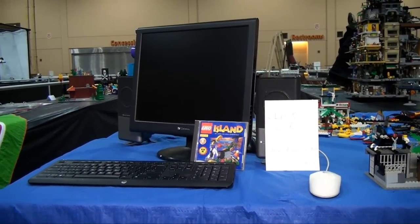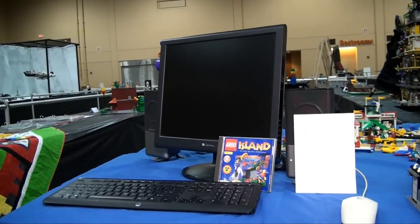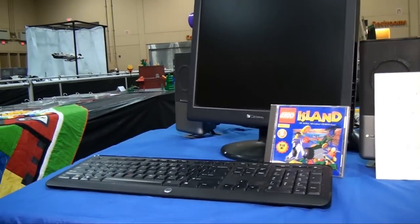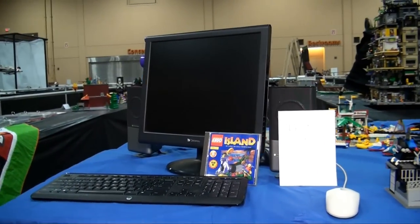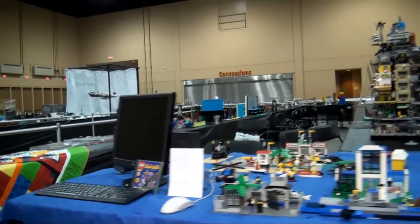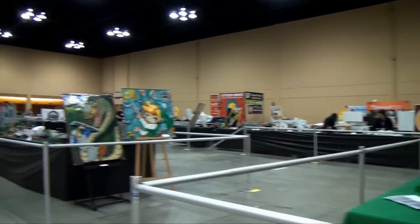I'm just going to click or touch the keyboard to see if it's awake at all. It's probably turned off for the night. It looks like it might be. Let's see. We hit the mouse there. No, I think it's just gone. We'll have to do a video playing LEGO Island at some point. I'm sure a lot of people remember that fondly. A lot of nostalgia connected to that game.